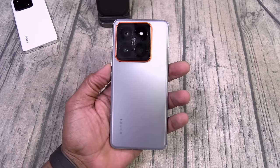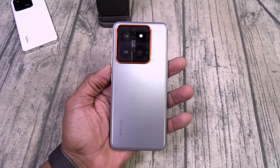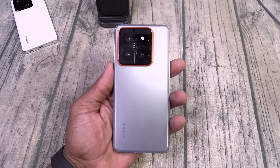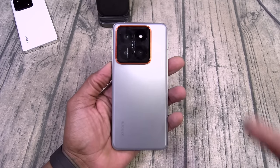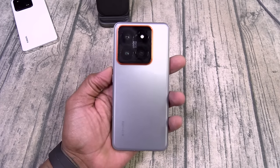I highly recommend this phone. If you're scared of the Chinese OS and all of that, wait for the global version. But if you got balls like me, get the Chinese version, wait a few months, drop the global ROM on it, and it's going to be the same. This phone right here is an absolute beast.